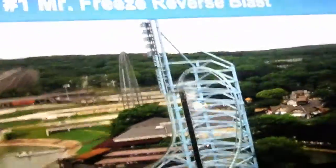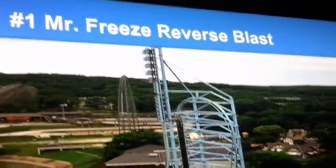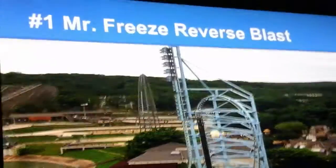This coaster has an inverted top hat, which is a pretty rare element to find on a roller coaster. You launch backwards, go through the top hat backwards, go on a turn, and then you go up this vertical spike, then you drop, do everything again with the inverted top hat and the turn, and then you hit the brakes. It's a very short ride experience, but definitely a very memorable ride.